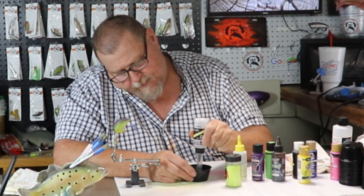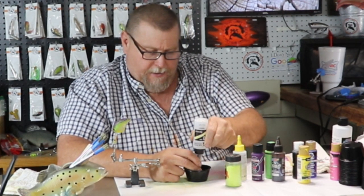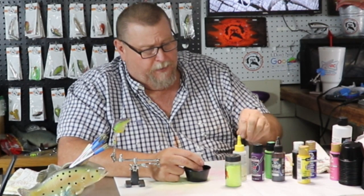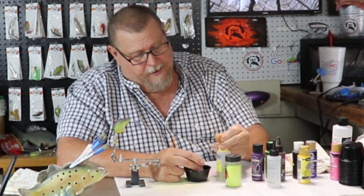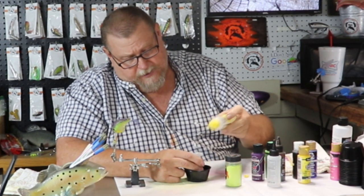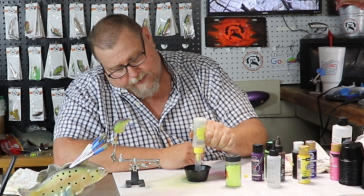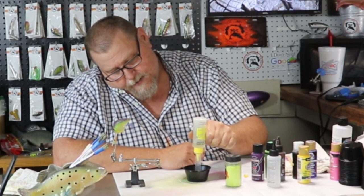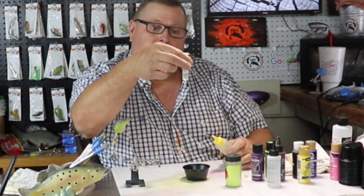So 1 and 1. 1 cc of resin, 1 cc of hardener is what we're going to use on this bait. Now folks, I can't stress to you how important it is if you're doing this and using these BSI products or DevCon. Make your measurements exact, as close as you can get. You're going to find how much better everything works if you do. There we go, 1 and 1.